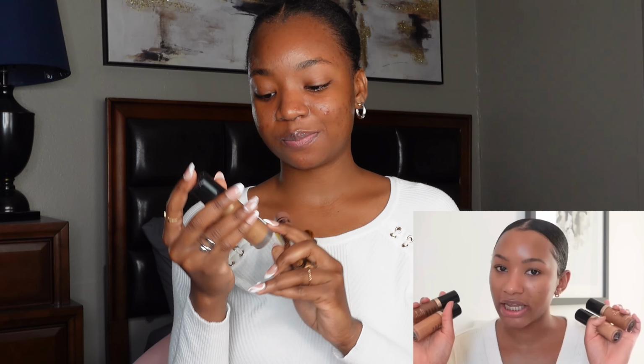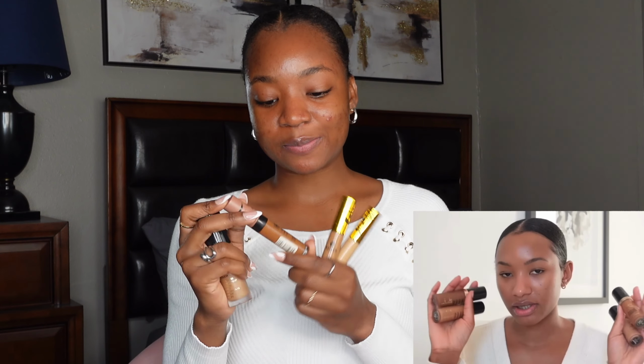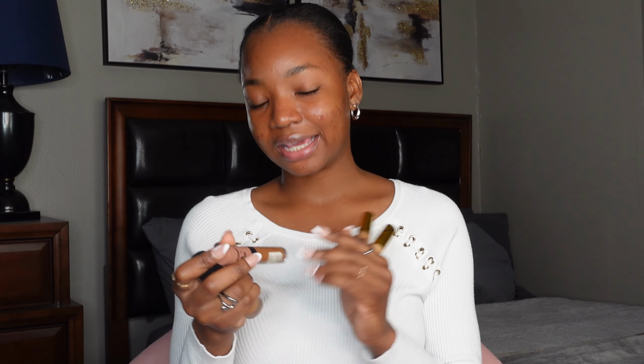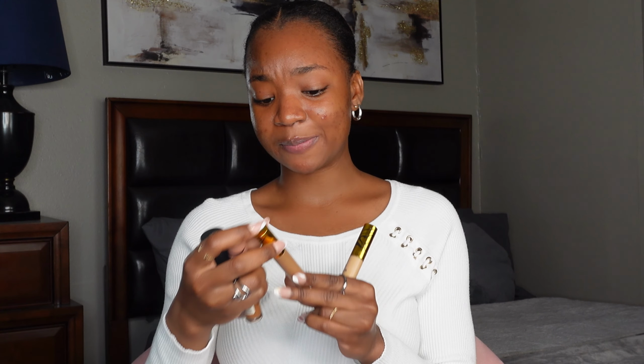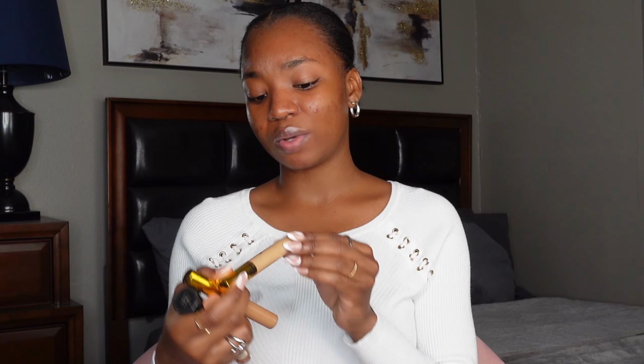So the first one is Born This Way. It's a multi-use cupping concealer. And I'm using this one in the shade Maple. This other one is by Lazygirl. It's like a concealer and like a corrector. I'm using this one in Cafe. This one is by Nuban Beauty, My Skin Liquid Concealer. And this one is in the shade 046. And the last one is Nuban also in the shade 042.5. So I have four concealers right here, just like she has four concealers right here.